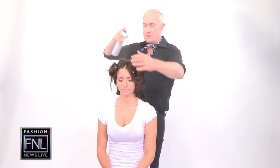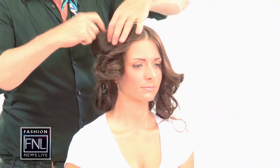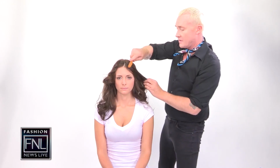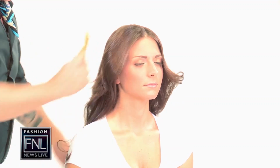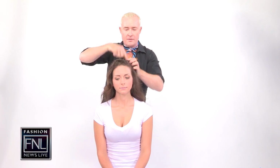Take another one. Now, once you've let it cool a little bit, use a little of your spray and take out your clips. The heat has transferred into the hair and given you this nice bouncy look. Go through with a brush and just brush it out. Just brush it all back.